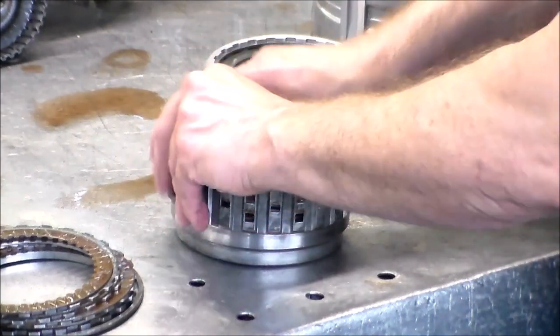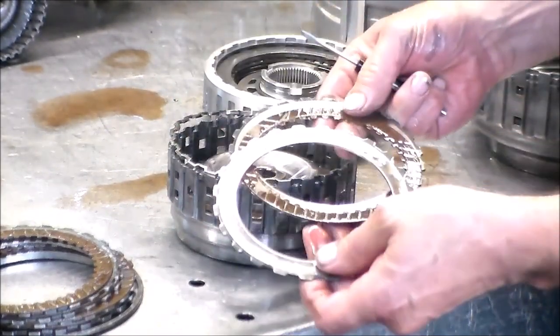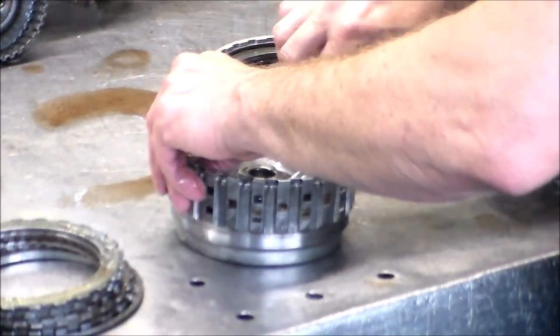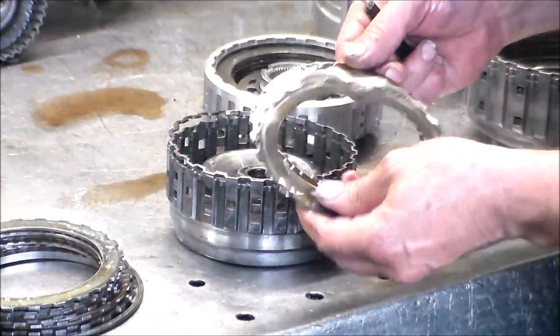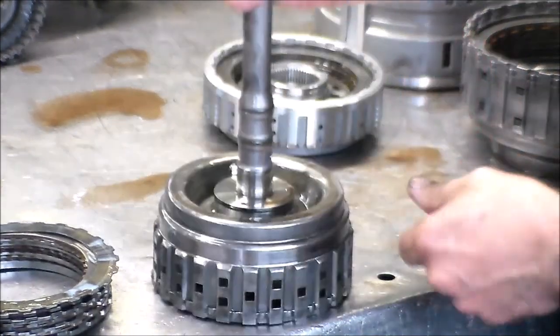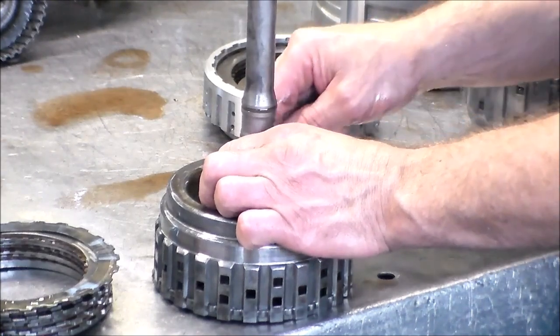Oh yeah, 199,000 miles, and these are still good, but it's getting a banner kit. Wow, real nice shape. Okay, so there's your A clutch. All right, remember, you've got the skinny O-ring here. If this breaks, it's going to cause it to slip.